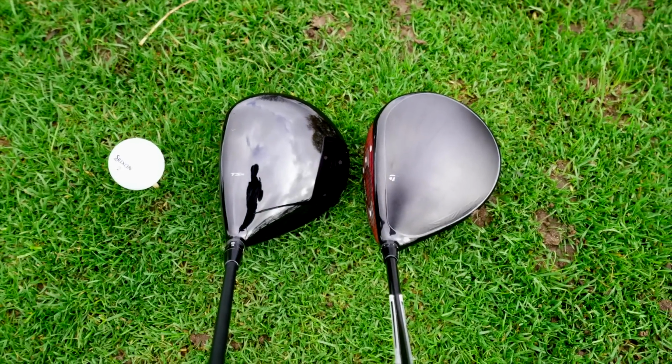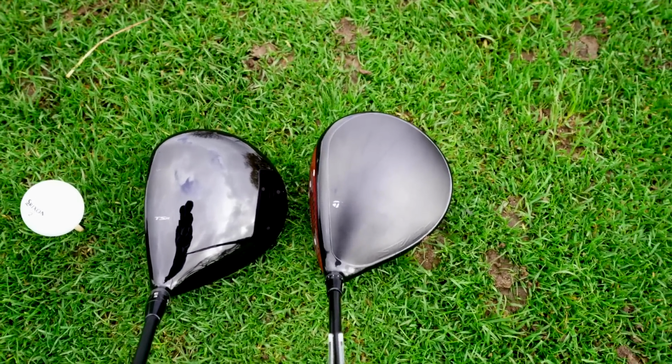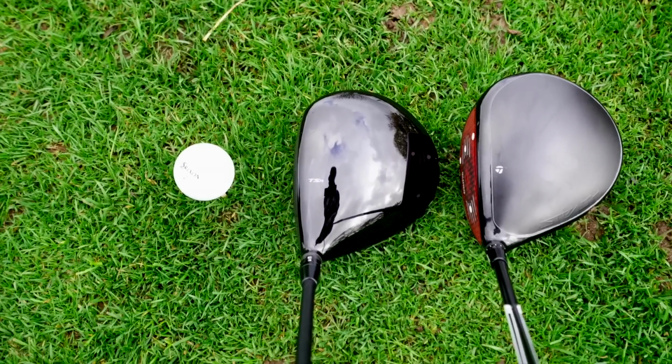How similar are modern drivers? They're just the same, aren't they? So down by the ball, I'm going to say no. We've got distinct different looks. You've got the matte finish of the TaylorMade, the shiny of the Titleist.